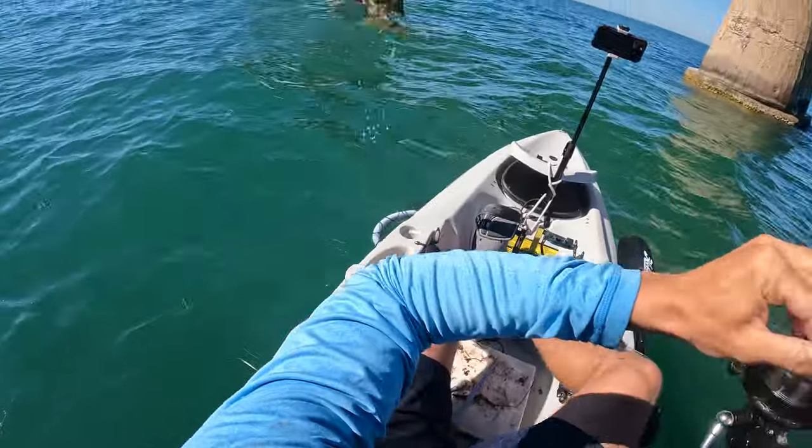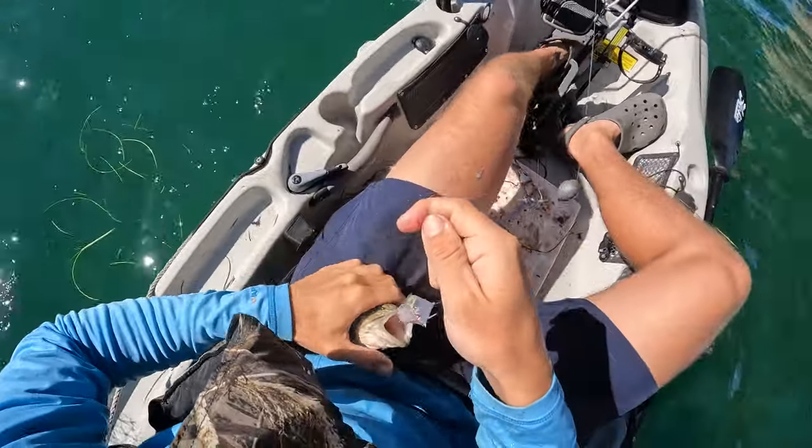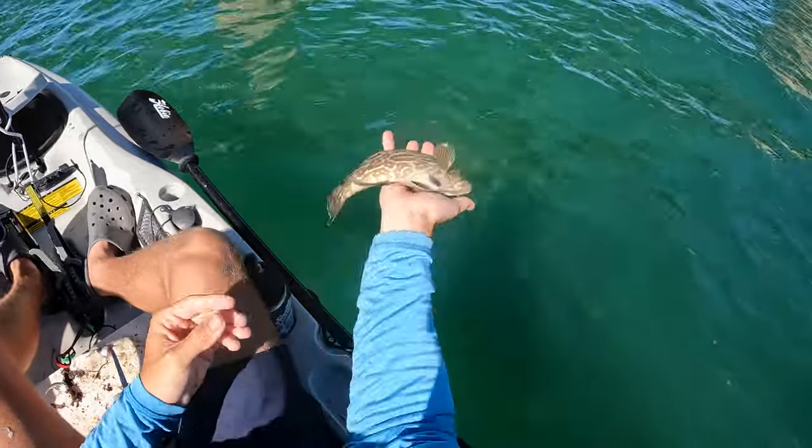Man, it's an unlimited supply of these little juvenile grouper here. I'm pretty sure these are black. They may be gags, but having a blast. Whole bunch of these little dudes.